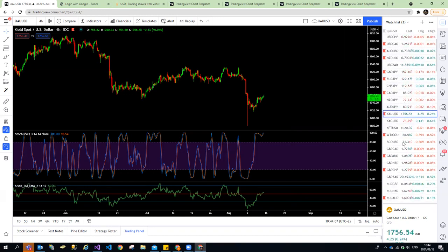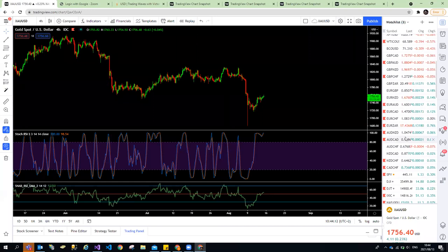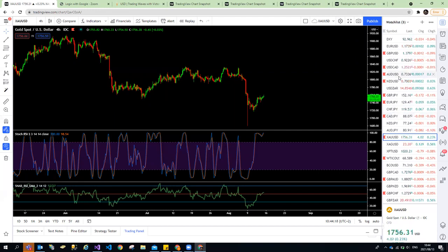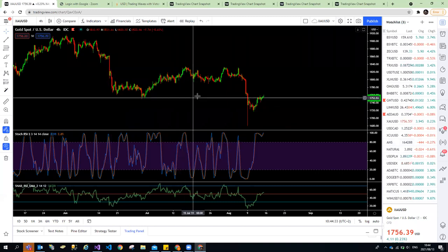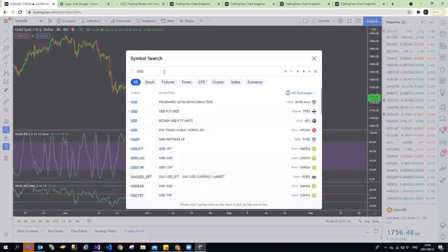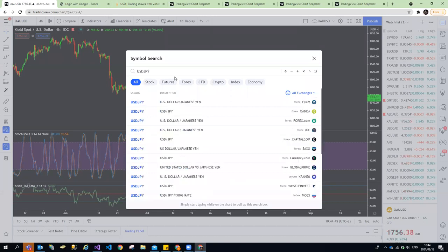Where is my US dollar yen? Who moved my cheese? My US dollar yen is not on my watch list anymore. I do not know what's going on here. Let me look for it quickly. Completely off. Interesting. Let's bring it back up. Let's use IDC.